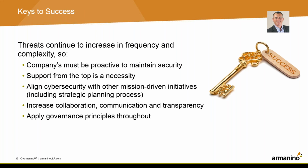So what are the keys to success that we've talked about today? The world we're experiencing today is a world that's continuing to increase in volatility, uncertainty, and complexity. And the threats are going to continue to increase in frequency. So you as a company must be proactive to maintain your security. This is not a reactive, what do I do once something's already happened? We have to be moving forward, being proactive now. Support from the top is a necessity. This is not just have the IT guy in the corner protect your network anymore.